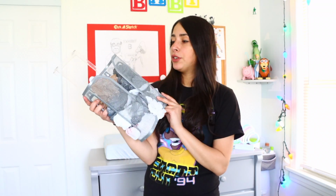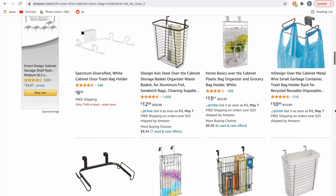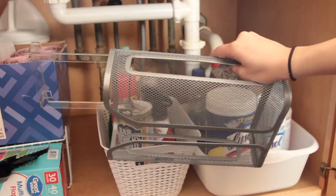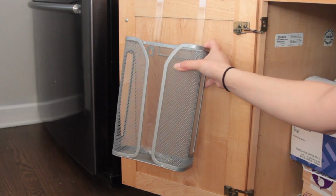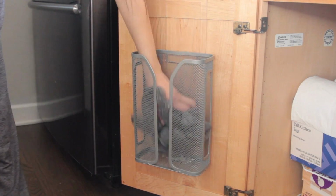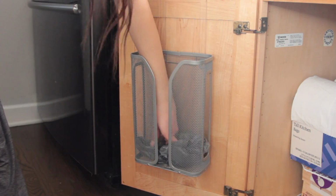This next item, some of you guys are gonna be like, what? It is this under the cabinet, under the sink, put it on the door, bag holder, and I use it to hold plastic bags so I can recycle them. I use plastic bags all the time. I put them inside of the trash cans in the bathroom. I use it to pick up dog poop. I use it to throw diapers inside of dirty diapers. I use them a lot, and I don't like tossing them.